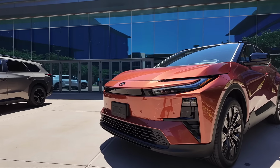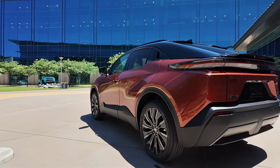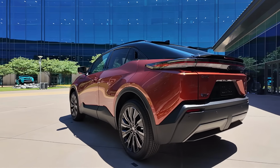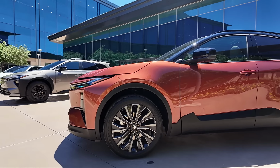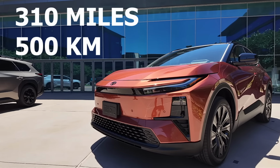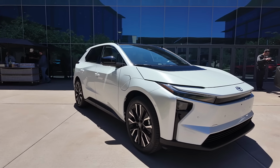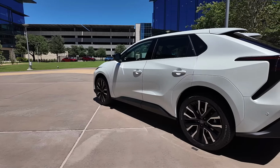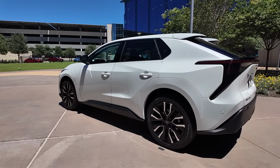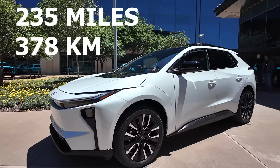Well, there are some differences when it comes to the amount of power that you get and the driving range. Both the BZ and the CHR are going to offer a choice between either a single motor with front-wheel drive or a dual motor with all-wheel drive. The base front-wheel drive version of the CHR with the single motor produces 221 horsepower and will have a driving range of up to 310 miles or 500 kilometers on a charge. Interestingly though, the larger, more expensive BZ has less power in its front-wheel drive form, only 168 horsepower and a shorter range of only 235 miles or 378 kilometers.